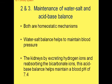Okay, now number 2 and number 3 were maintenance of water, salt, and acid-base balance. So these are negative feedback loops or homeostatic mechanisms. The big thing about water-salt balance is it's how we maintain our blood pressure. There are hormones that are released depending on what's going on in our body, and they regulate our sodium levels and our water balance. Now the kidneys are a really important buffering system for our body. If we become too acidic, they can excrete hydrogen ions, or they can reabsorb bicarbonate ions. So it's going to help us maintain our blood pH.